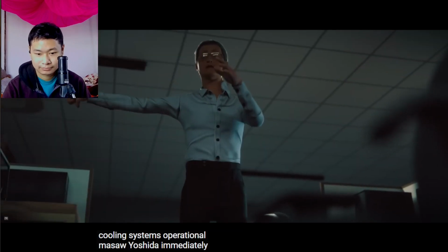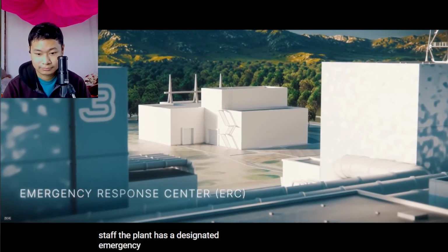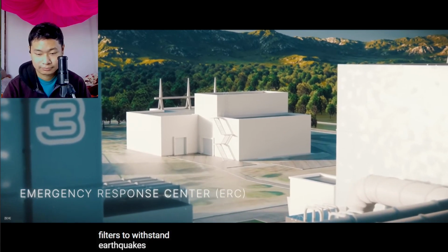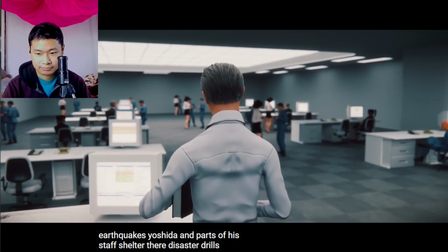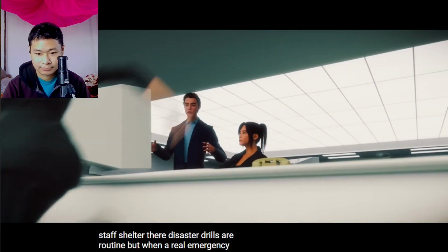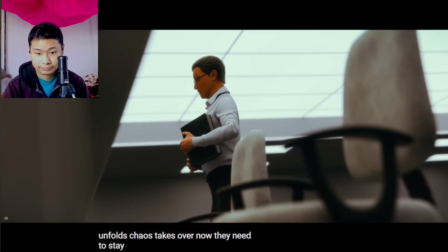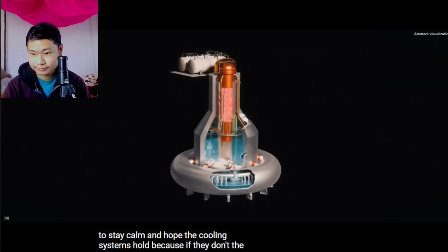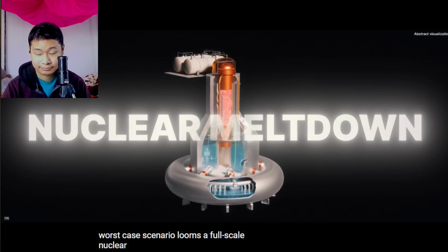Masao Yoshida immediately evacuates his staff. The plant has a designated emergency response center with seismic filters to withstand earthquakes. Yoshida and parts of his staff shelter there. Disaster drills are routine, but when a real emergency unfolds, chaos takes over. Now, they need to stay calm and hope the cooling systems hold. Because if they don't, the worst-case scenario looms: a full-scale nuclear meltdown.